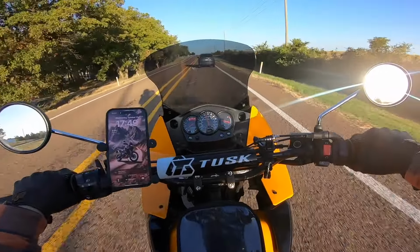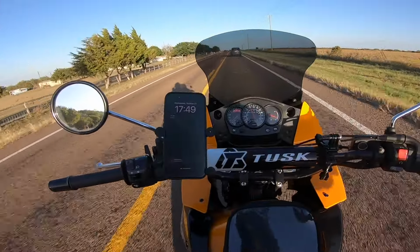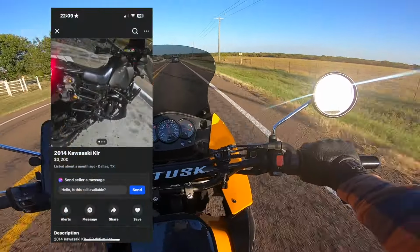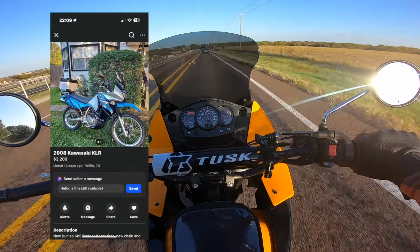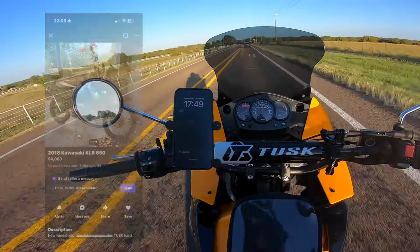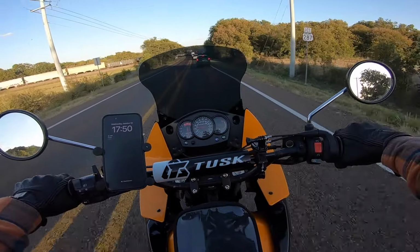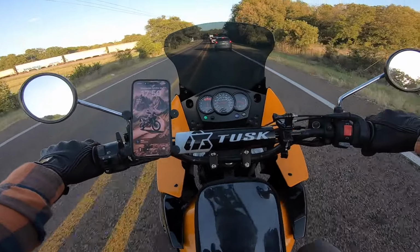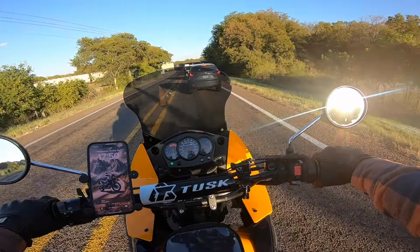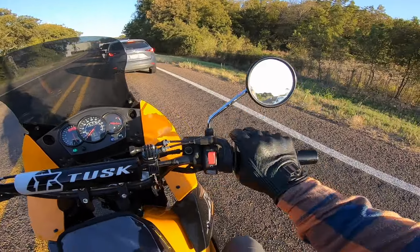And the last thing I want to talk about is cost. These bikes are so cheap. You can get a used KLR for 3 to 5 grand with low miles. And if you're okay with the mileage being up there a little bit, you're looking at 3 grand for a decent bike. You know, as far as low budget bikes go, these suckers are cheap. You don't have to spend a lot of money to get out there on the road, and that's what makes these a good second bike.